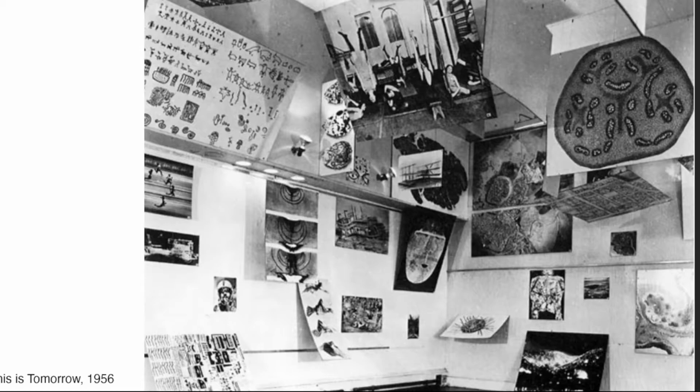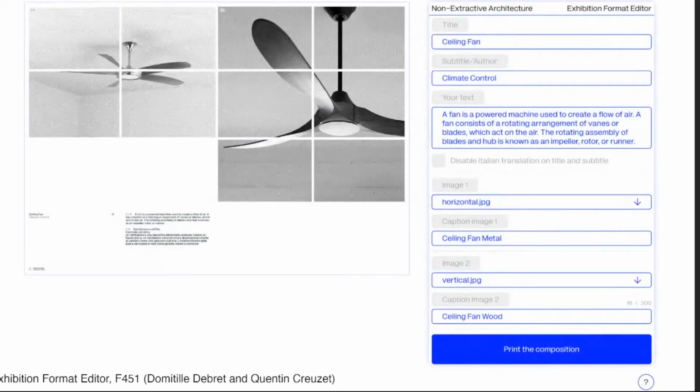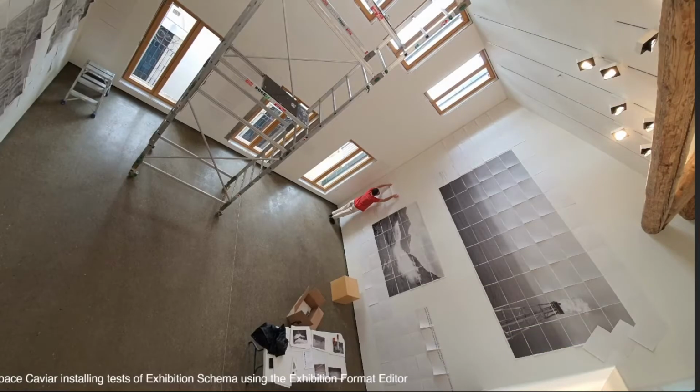Another exhibition we looked at a lot was This Is Tomorrow in 1956, and this accumulating of images and of references. This is an image of the exhibition format editor, this software that automatically translates the imagery and does all of the translation also for the exhibition, all the captioning, and puts it into the archive. And here you can see us putting up some tests with the images.